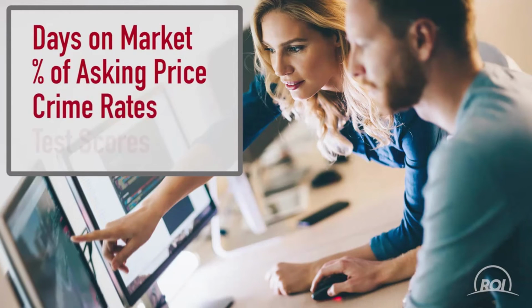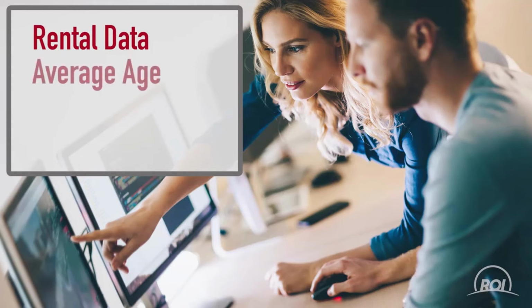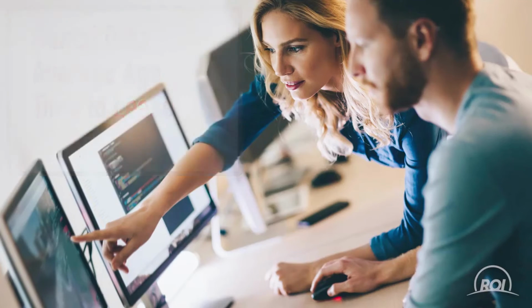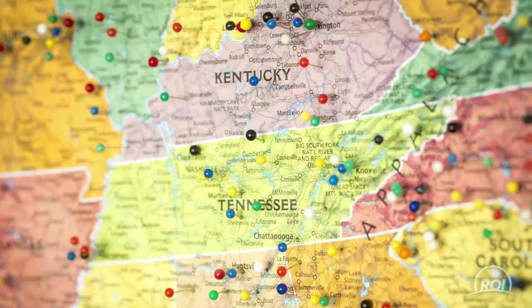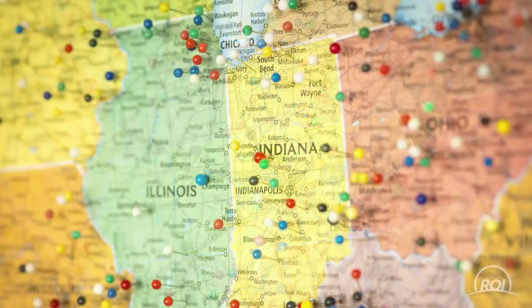We gather the crime rates, the school test scores, rental data, the average age of the housing stock, and the time that it takes to lease out the properties. Properties in the best markets provide better income potential while also being safer even if the market drops. Because if you're making 12 to 15% return on investment, you don't have to sell even if the market drops because those returns are still outstanding.